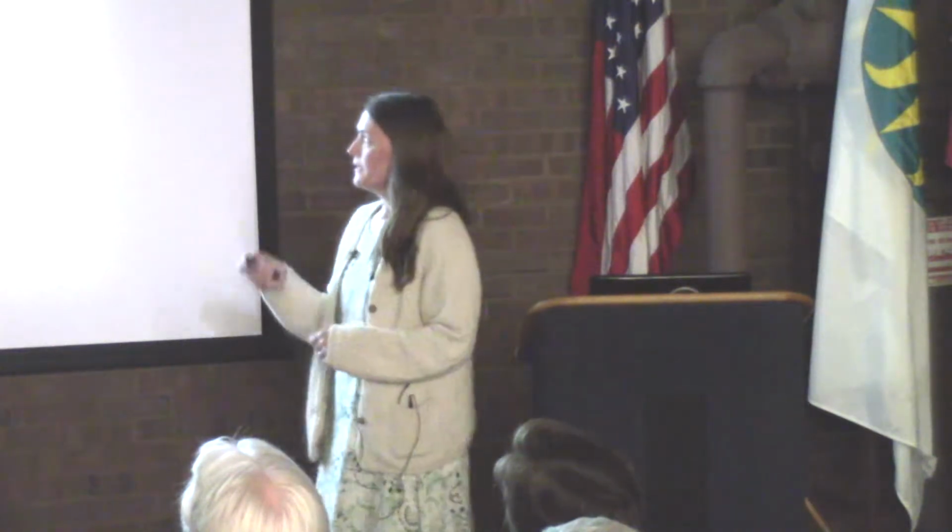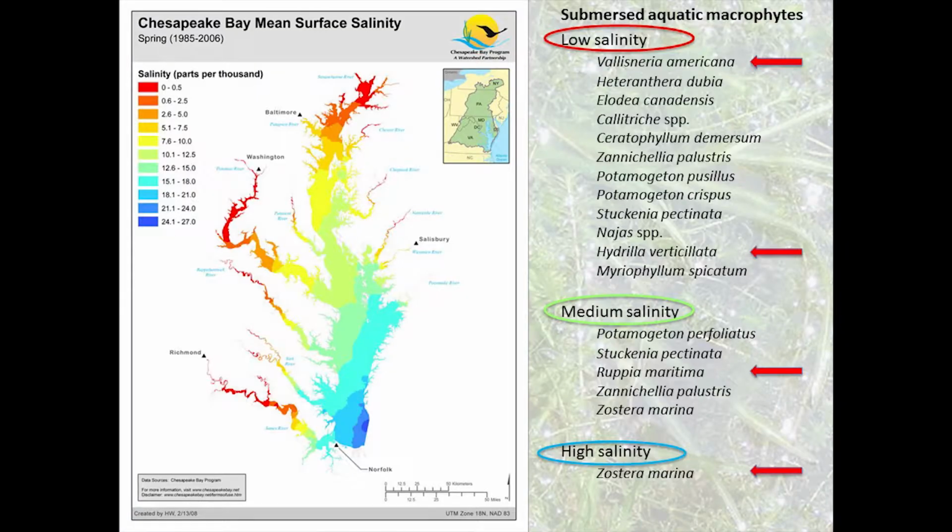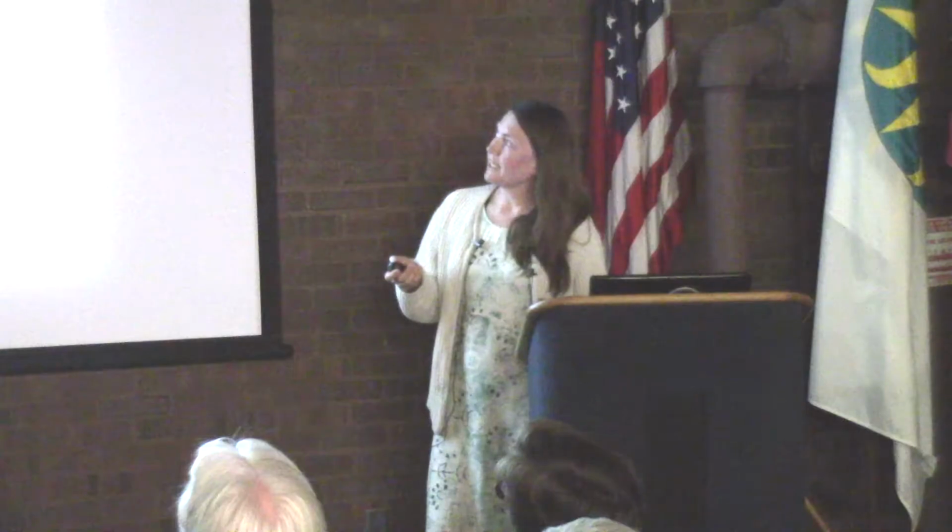The Chesapeake Bay is quite highly diverse when it comes to submerged aquatic plants. There are about 20-some species in the bay, and the diversity gradient is really interesting. Dennis was just telling you that I'm interested in biodiversity, right?